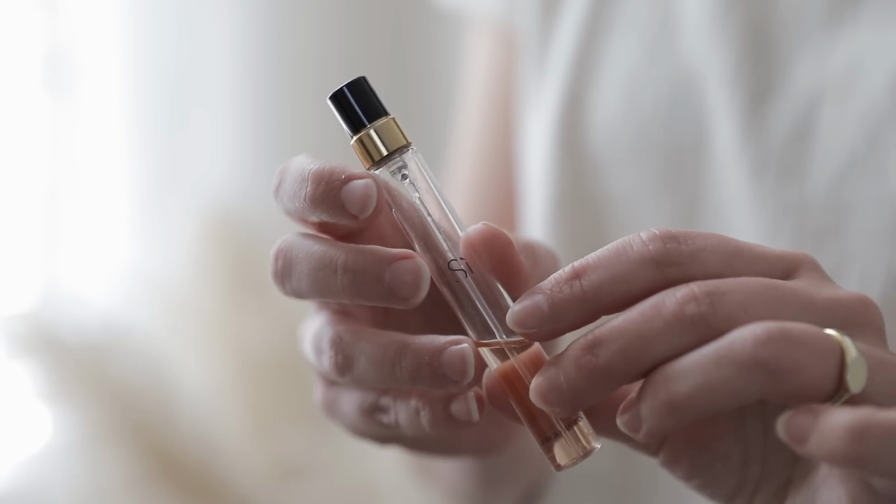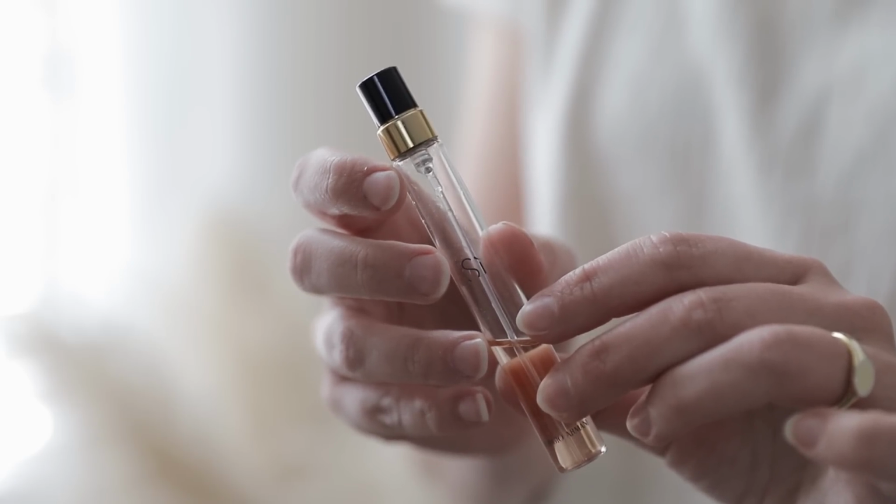I have a little travel size perfume. This is in the scent C by Giorgio Armani. This has been my signature scent for honestly years now, and I love it. It's just a really beautiful scent and works great with my body chemistry.